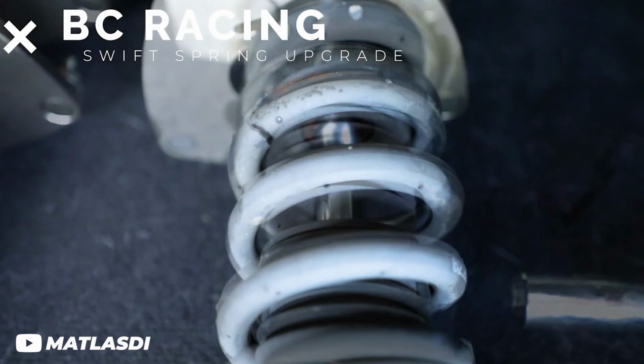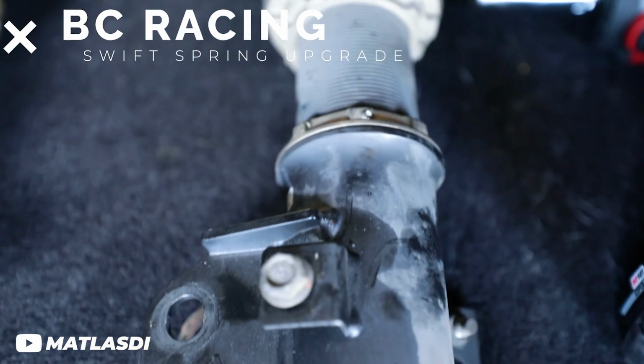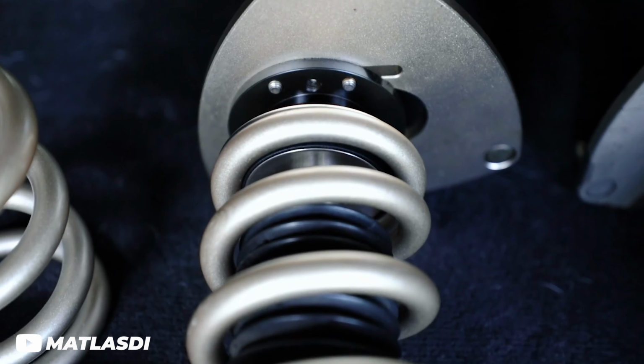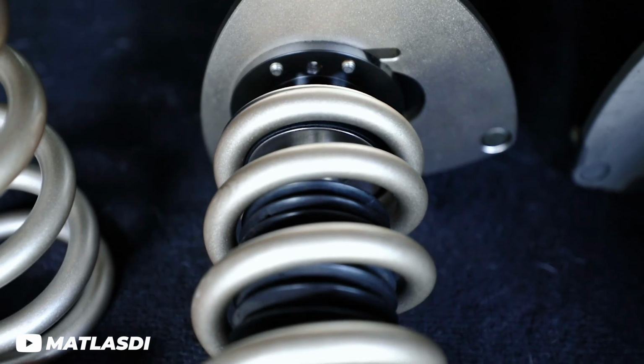Some of the BC options and Fortune Auto options listed before, they can creep into this price point depending on the add-ons you do with custom spring rates or Swift spring upgrades. I would absolutely recommend those, having done those upgrades myself. All right, anyways, Tier 3.